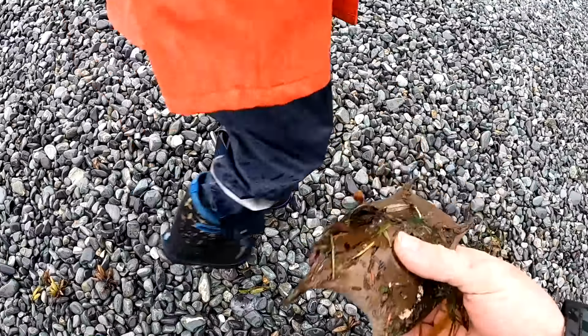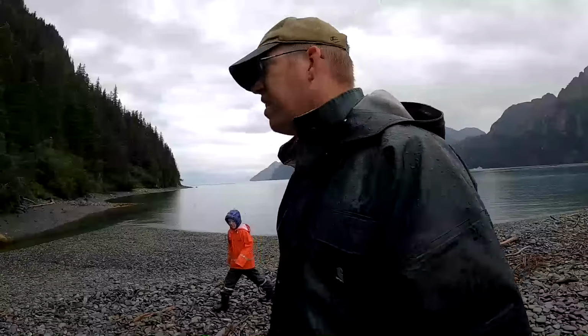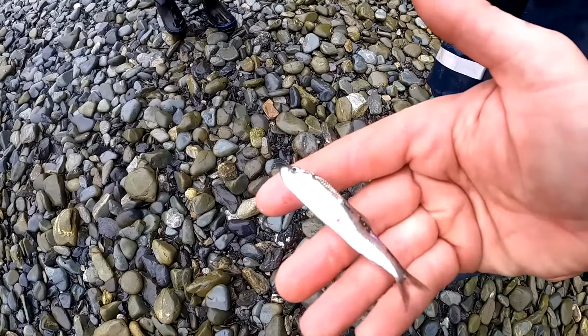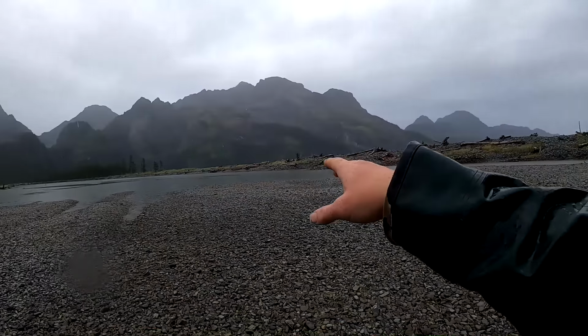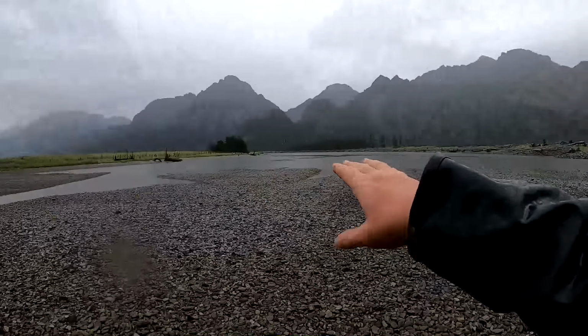This is another egg. Oh, what is that? It looks like a baby hooligan. The ocean's right over there on the other side of that berm. And there's this big, huge tidal pool right here. This whole thing.